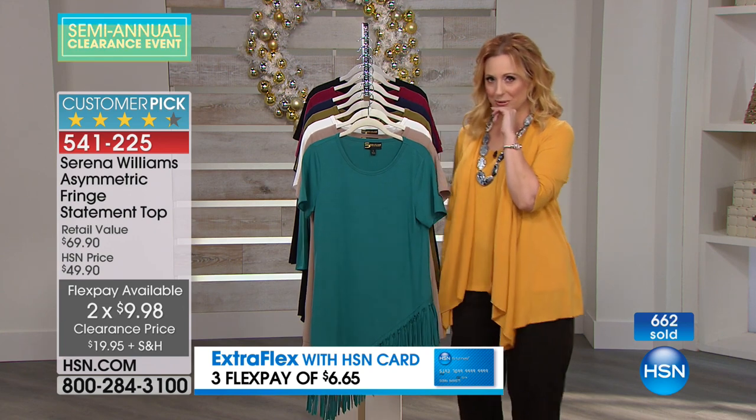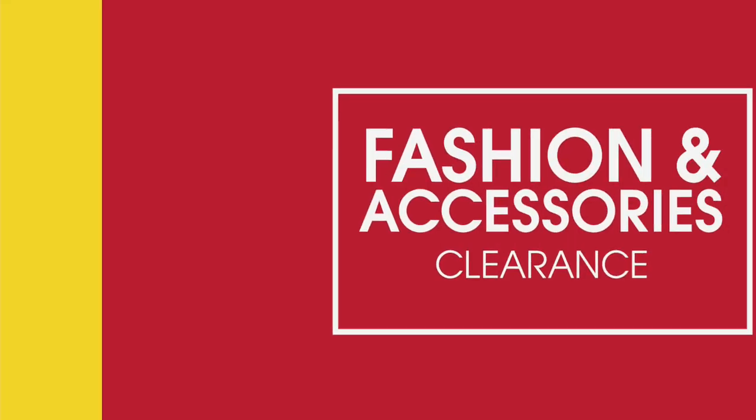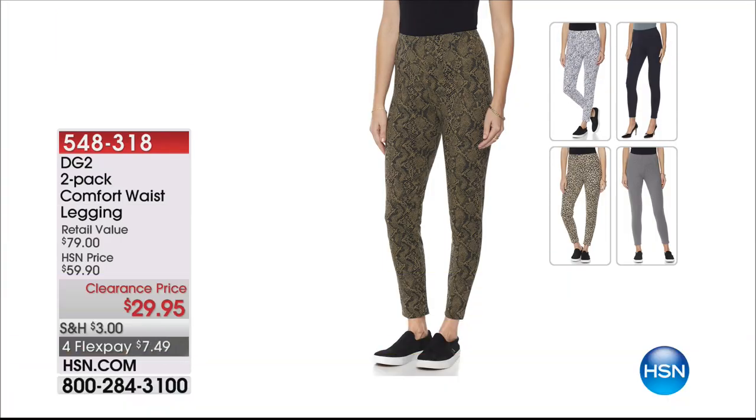541225. So remember I told you about that Diane Gilman legging two-pack? This is what's going to happen. It's going to be a whole situation the minute I show this, because it's Diane Gilman on clearance, a two-pack of the comfort waist legging at $29.95, $7.49 to get home. Boom. I have five color choices, but it's a two-pack. So obviously the one where you get the black is going to be crazy and very, very popular. Cheetah. Okay, last call on charcoal navy. That's one of the choices. We're doing last call already.